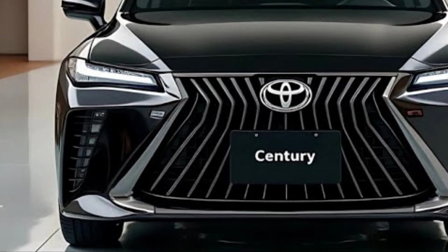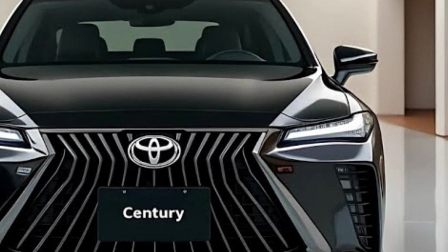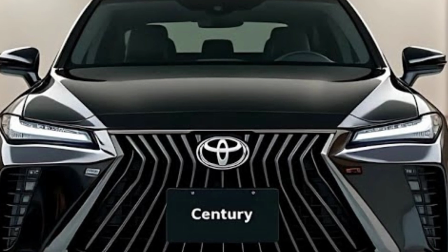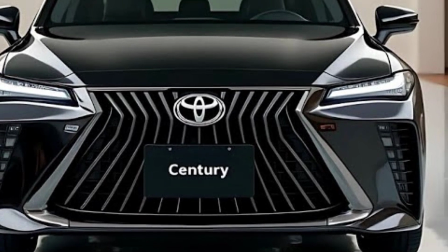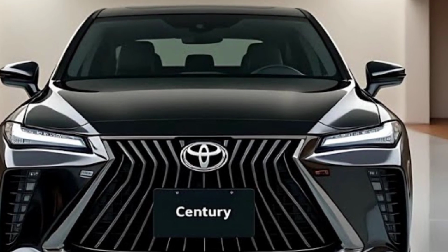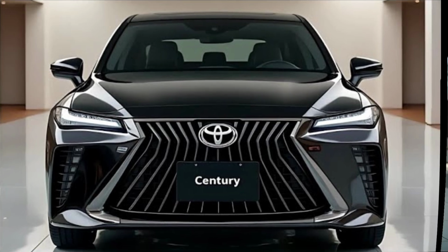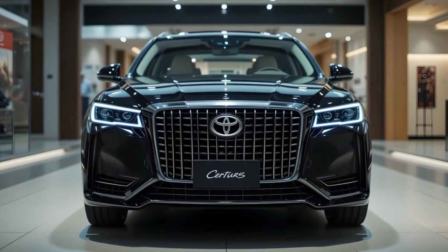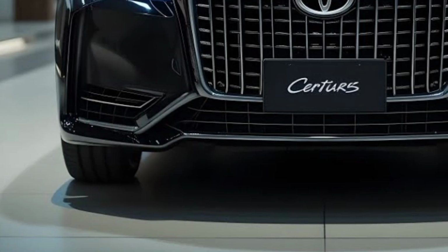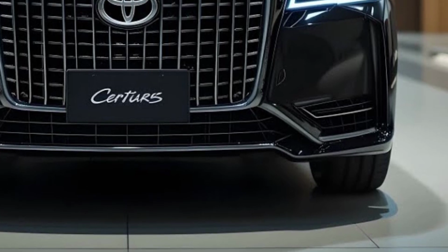The 2025 Toyota Century is a masterpiece of luxury, tradition, and cutting-edge technology, designed for those who appreciate exclusivity and refinement. As Japan's most prestigious automobile, the latest Century continues its legacy with a modern twist, offering both a classic sedan and an all-new SUV variant. With meticulous craftsmanship and advanced engineering, Toyota has elevated the Century to new heights, catering to elite customers who demand the finest in comfort and performance.